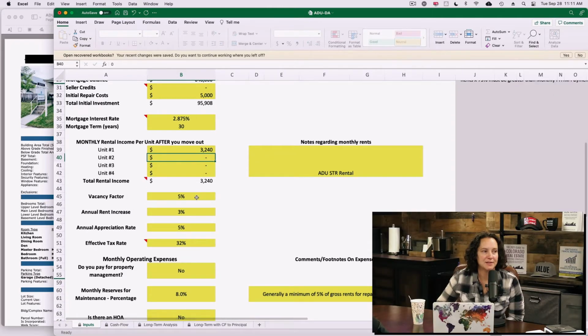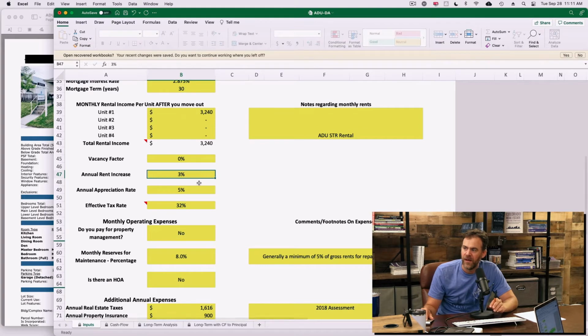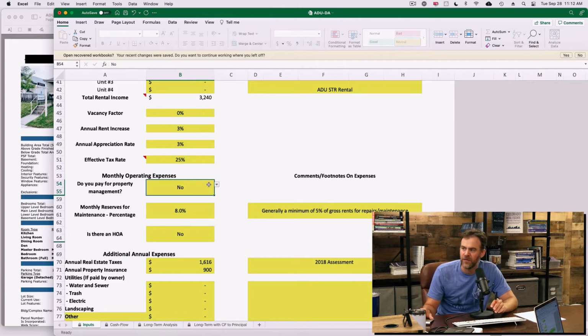So about $3,240 a month. And then we can put the vacancy at 0 because we're already accounting for that in the monthly number, since you said 80% occupancy. Yep. We'll just leave annual rent appreciation at 3%. Not going to be a big deal there.